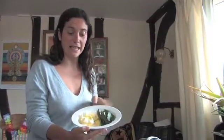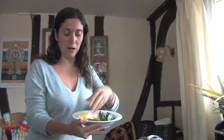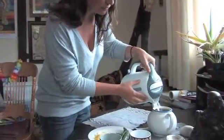So we've got our bowl of mint and rose petals. We've got a handful which consists of about 10 petals and about 10 leaves. So 10 mint leaves and 10 rose petals. Obviously you can do this to your taste because everyone has slightly different taste buds. What we're going to do with these is put them in the teapot, but first we're going to pour our boiling water in.